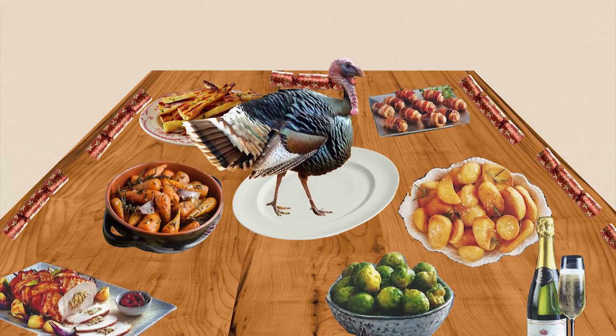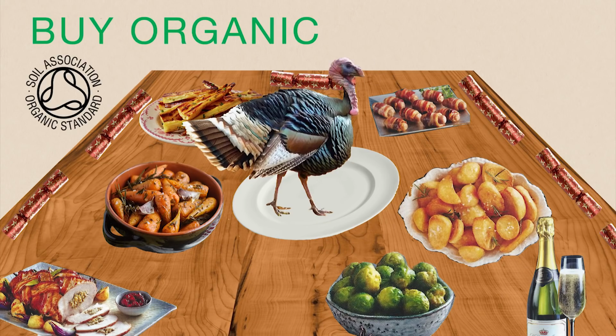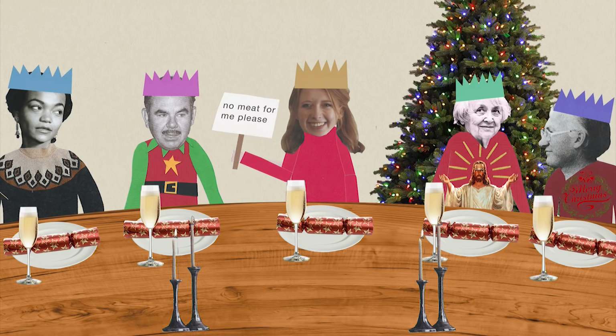In your classic Christmas dinner, a turkey is the main event. In fact, over 10 million turkeys were sold last Christmas, which is a massive amount. If it's something you absolutely can't go without, then buying an organic turkey is the best way of making sure that it's got really high welfare and environmental standards. But if you're thinking of moving towards a vegetarian option, there are loads of alternatives available.